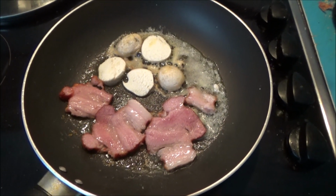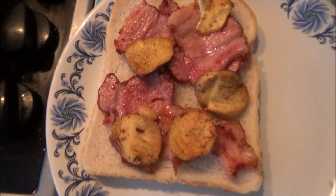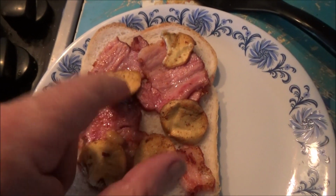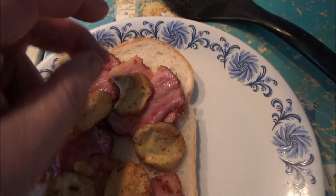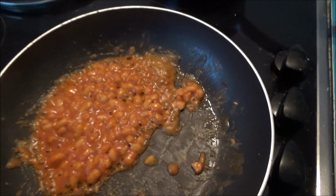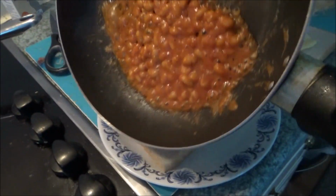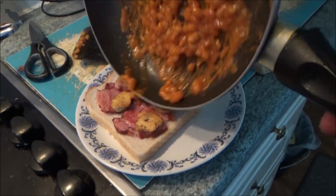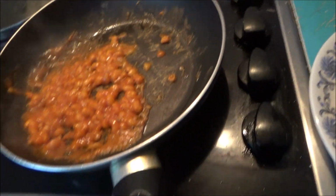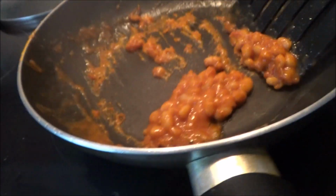Right. It's hard having to hold the camera with one hand. Right, there's the mushrooms, nicely browned, look. Absolutely delicious, soft. Ready on my bread. Here's my beans. All the juice is thickened up. That's going on top of me bacon. There you go, look, going on there. I ought to get staff for this. This is hard work.